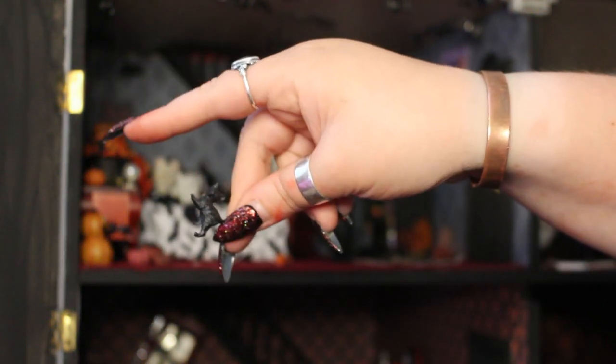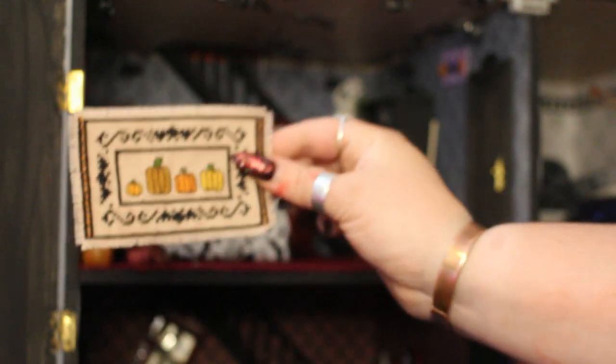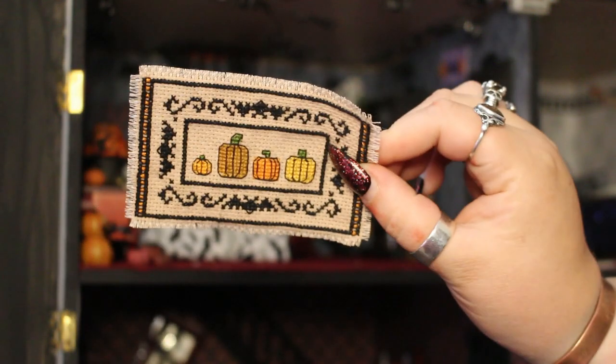And then I have loads of these little kittens, and they're so tiny and they fall off all the time. So I probably will glue them, but for now I'm just gonna put them on top of the display cabinet thing. And then last but not least, I have cross stitched this little rug.